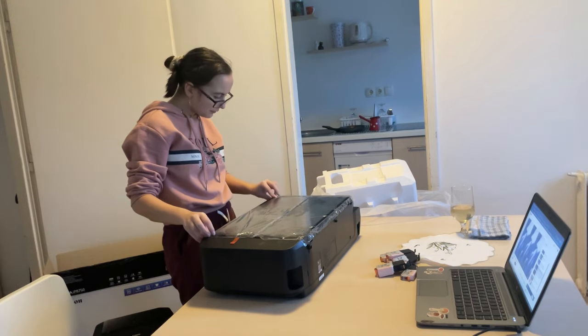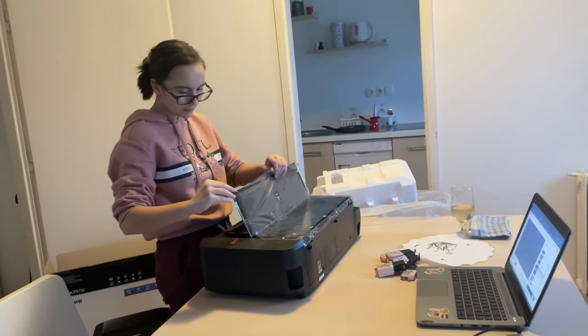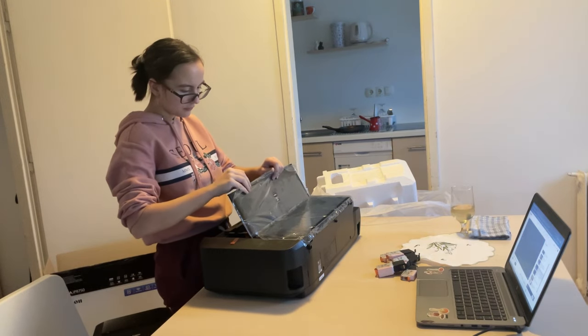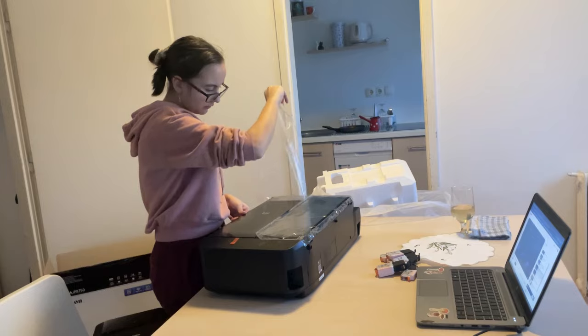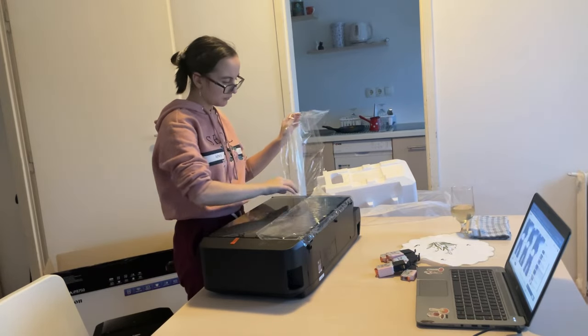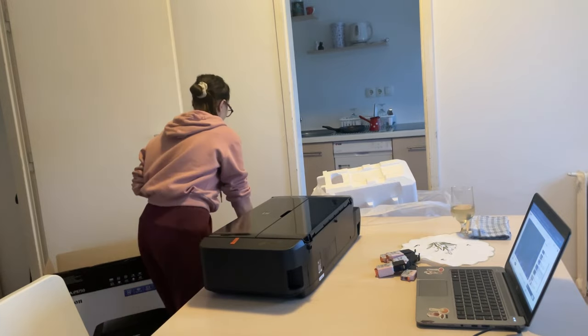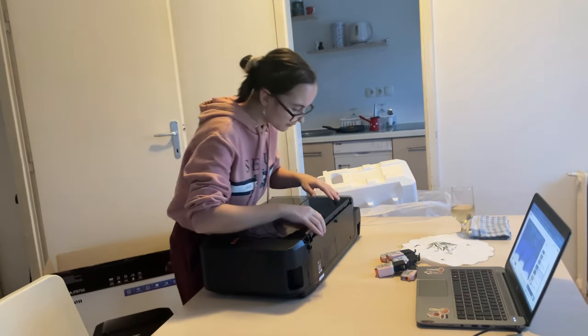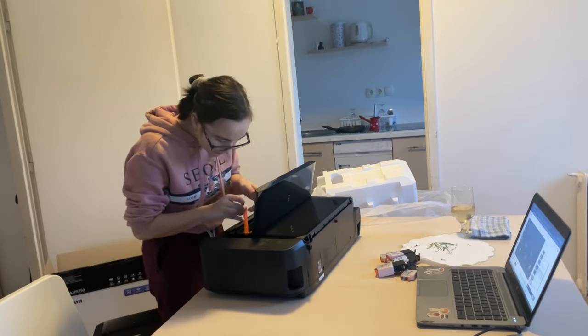Now finally the unboxing of my favorite gadget, and that is my new printer, Canon Pixma. It was actually so easy to assemble, but I was kind of scared because of the ink. I'm going to show you a little sneak peek of how I'm unboxing it, and I'm also going to show you how I insert the inks and the way I print out with all of my settings.